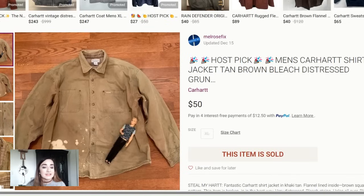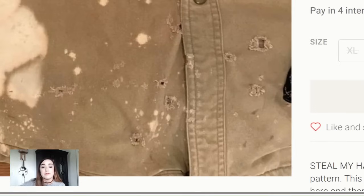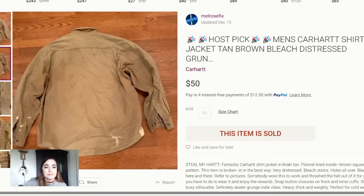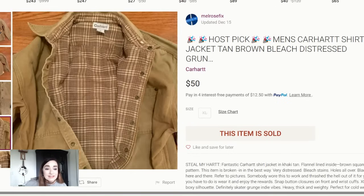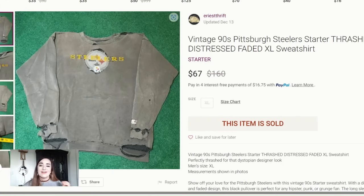So I love that, but there's holes. Like look at those holes. I'm going to see if I can zoom in a little bit better, like mega amount of holes, obvious large bleach stains, black stains all over like the listing said, and that one sold for $50. Next are faded sweatshirts, or just fading in general. And I have noticed that a lot of items that are marked with the word sun faded are selling. This one just says faded. They're also again using those keywords of thrashed and distressed.